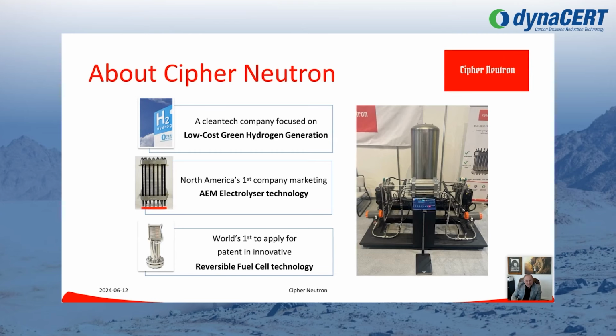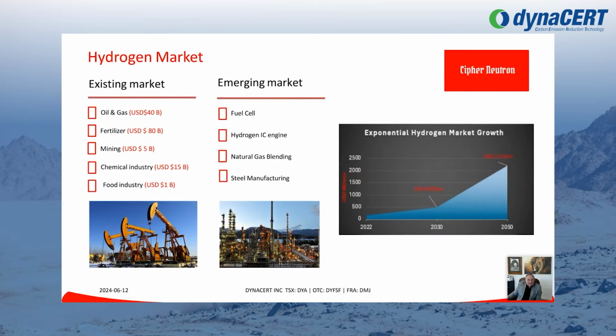They were amazed because this is the only company that has a real working product. This is the largest AEM electrolyzer in the world. It's working. It's not a concept. It's not on the drawing board. It is actually done. It's working. It's proven, and they are now starting to market it. You look at the size of the market that there is in green hydrogen.